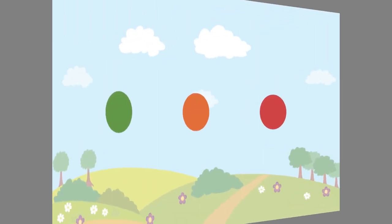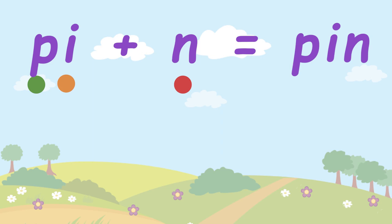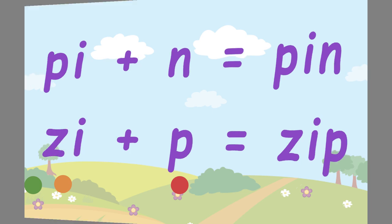Now, do you see the three dots here? You already know the trick. We will read the sound on green dot and orange dot together, and we will blend the sound with the red dot with it. Let's try one. Pi, na, pin. That's right. One more. Zi, pa, zip. Great job. Now let's see some three-letter words with the I sound.